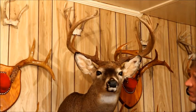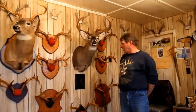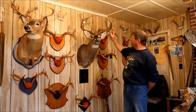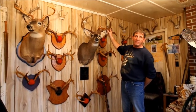He scored out at 158 and 7/8, so that puts him in the Canadian record book. And he also took second place in the Shelburne County Fish and Game Big Buck Show that they held last year in early June. So well pleased with this buck. He's my best buck up to date.